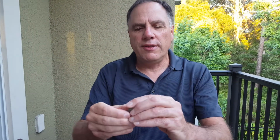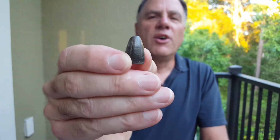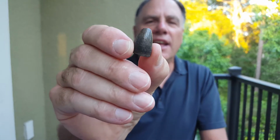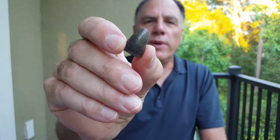This next one is an alligator tooth. Has a little worn top. It's obviously been chewing on something. I found a few of these, but they're much smaller. This is the biggest one that I found.